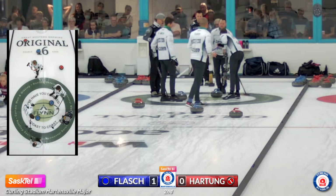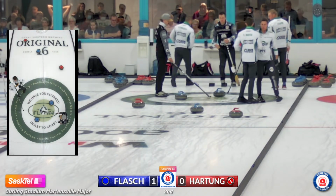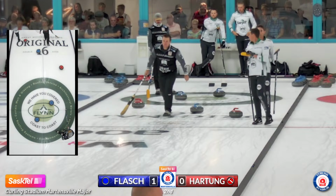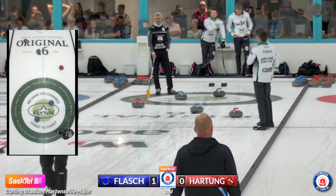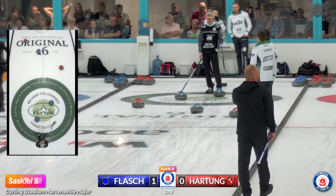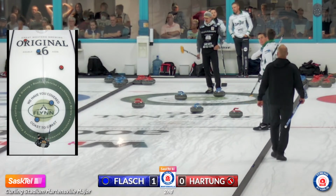This might be a little deeper than they want, so they might bring it back deeper still now. There is a double there if Kody Hartung wanted to take it on, but really difficult. Probably give up a steal more often than you blank by trying it, so he's just going to follow down the stone that Colton Flasch just threw, try to stop it right on the button and pick up his single here.